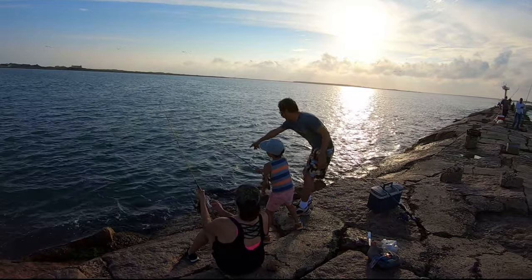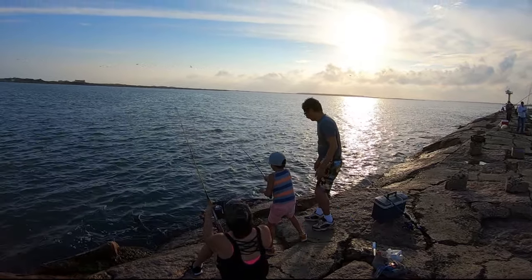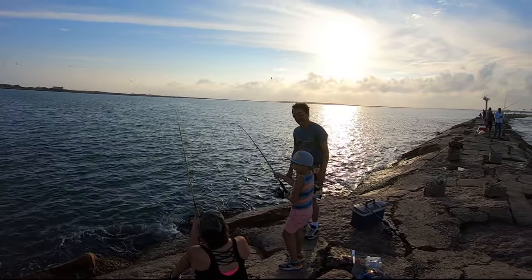Come on, you can. Come on, it's right there. Come on. That's a little one. Nothing better than seeing a kid catch a fish.